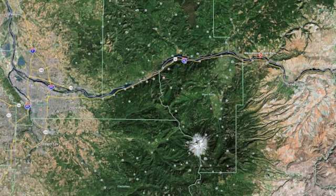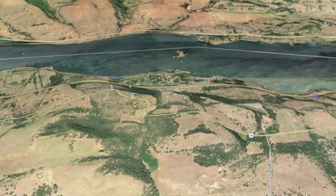Today we're going to go to Memaloose State Park, which is out in the Columbia Gorge between Hood River and the Dalles. It's sort of an open area, the eastern part of the gorge. As you can see here, this is an overhead shot from Google Earth. Sort of a patchwork of meadows and forest, and really an undeveloped state park. There's almost no trails in the park. In fact, there's no official trails in the park.